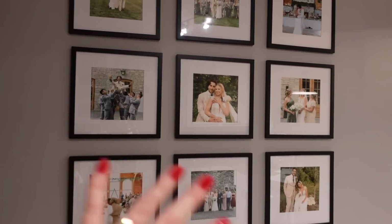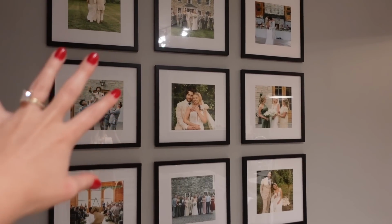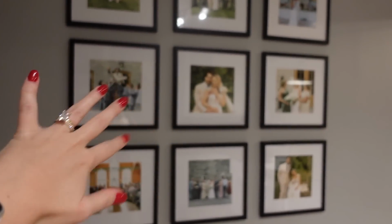And I wasn't sure if I would like having all wedding photos, because previously I had photos of a bunch of different things, like our dogs, our family, our friends, Kyle and I, random stuff.